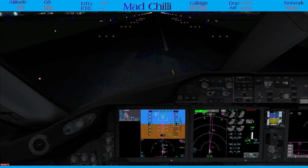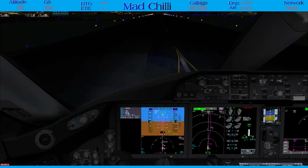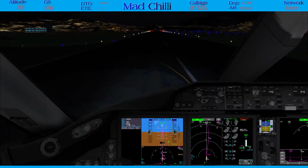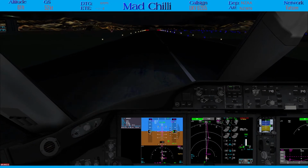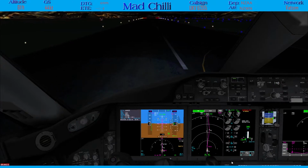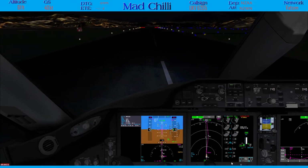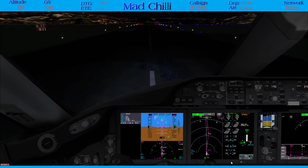Sorry about that. There was the world's largest lag spike on final there. What was that? Great. That was a terrible landing. There was like a massive lag spike on final. Right, we won't be able to take this exit. We'll have to take Alpha 3. What on earth was that? Ladies and gentlemen, there was literally a massive lag spike there.